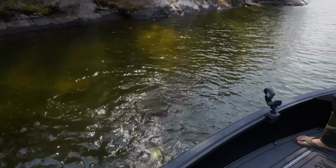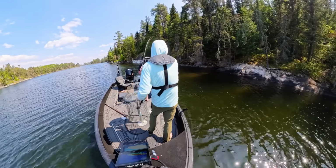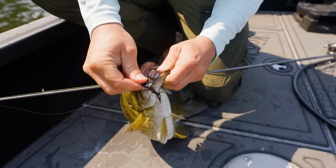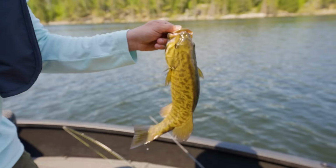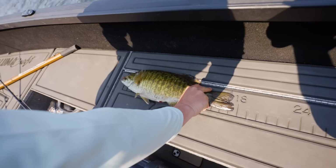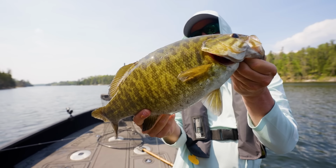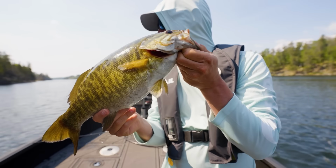That was exciting. Ooh, that's a fat one. We're gonna measure that guy because he's not that far off the goal. He's just short and fat. Oh, we're close, look at that. Just shy of 18. 17 3/4 inch. Lake of the Woods smallie.